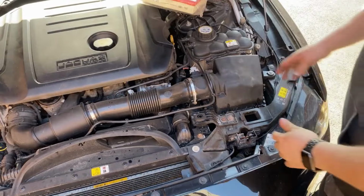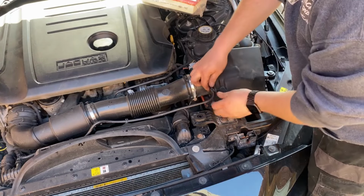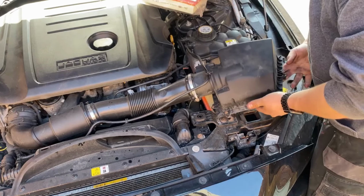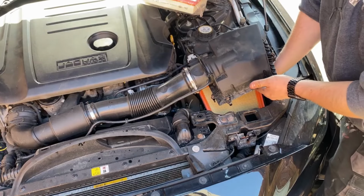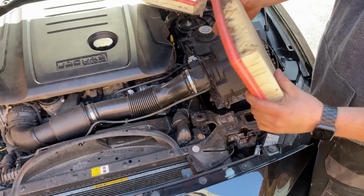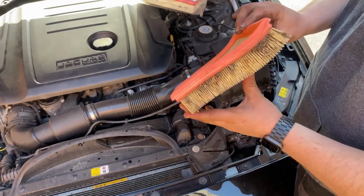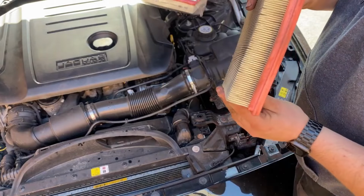Okay, so with all those screws removed, you should now be able to lift up the cover. Now what I'm going to do is try and just pop this pipe off here, because this is now going to give me a lot more movement with my box. So I say just lift it up, and you should now be able to grab your old air filter, like so. Now considering this was supposed to have had a full service by Jaguar main dealer 2 weeks before I picked it up, I'm a little bit dubious as to what they've actually done.